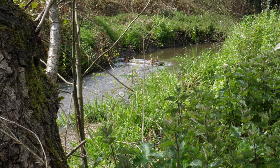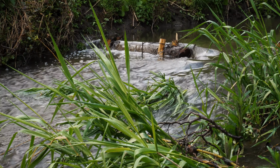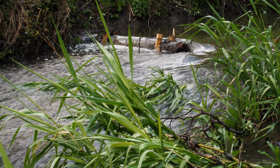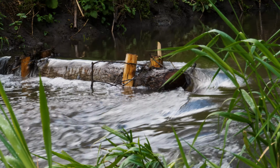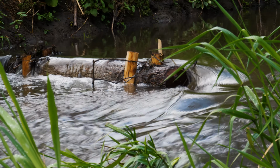And we're kind of addressing historical land use and river use issues which have been caused by excessive dredging of rivers and land reclamation for agriculture. So here, for example, we have installed several woody debris which aim at slowing down floodwater and also create a flow variety in the stream, which is otherwise quite uniform because of the dredging.